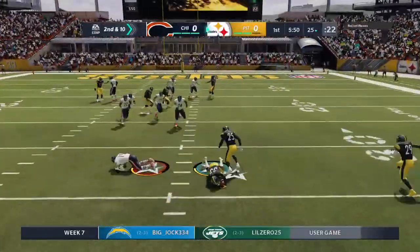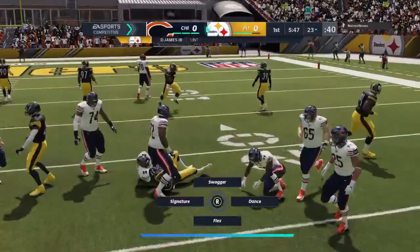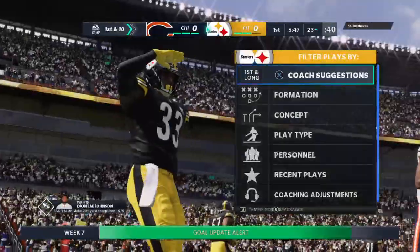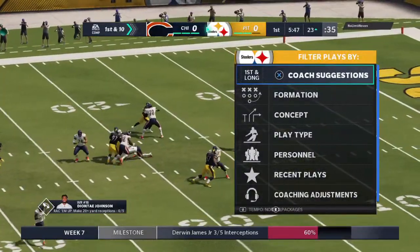Trying to get it to Anderson, but it's intercepted. Derwin James with a pick, and he's going to get this one to the 23-yard line. Well, that is a quick lesson on how difficult this defense is to throw against. An interception on their initial drive of the ballgame.